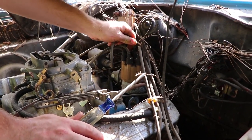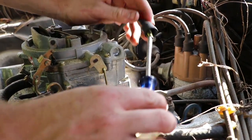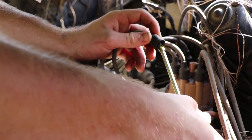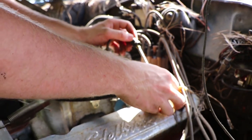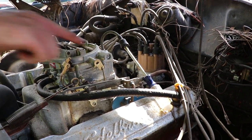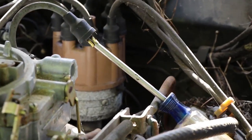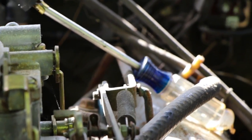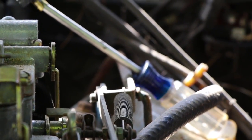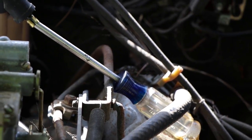Quickest way to do that, pull your coil lead, shove your screwdriver in it, set it somewhere just close enough that it will not touch any metal, but that it may spark. So then I'll have someone watch that right there. I'm gonna hop in and crank it. Hopefully it doesn't jiggle too much so that screwdriver falls. I'll hold it. Ready? Yep. You got spark? Yep. So the coil's good.